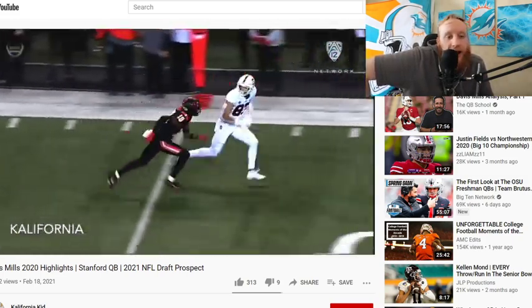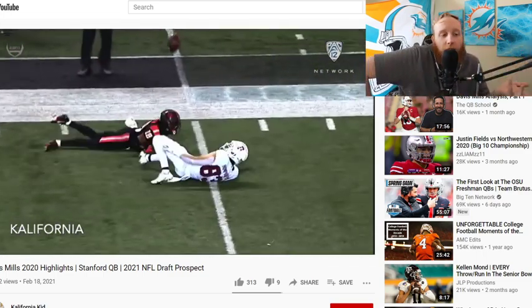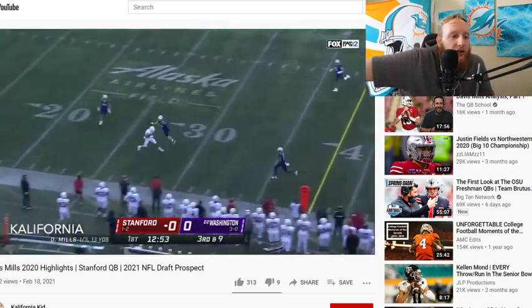Alrighty, good catch on the ground. I mean, bad ball here, way underthrown. The corner wasn't even looking behind him, so it's a free play for the wide receiver to go make it. All right, here we go against Washington now.